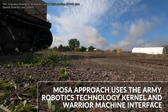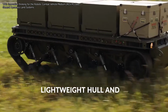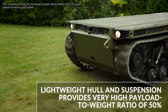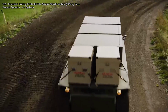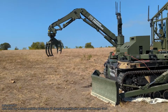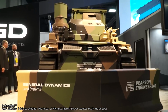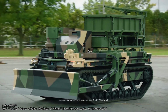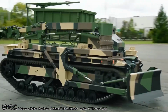This has not stopped them from continuing to develop the tracked robot, 10 tons, or TRX, which was first shown at AUSA 2018 in an indirect fire configuration, carrying an array of Switchblade loitering munitions. This year's vehicle is configured for obstacle removal, with a robotic arm and plow ready to clear the way for friendly forces. While certainly not glamorous, it's still an important, albeit dull task that needs to be carried out.